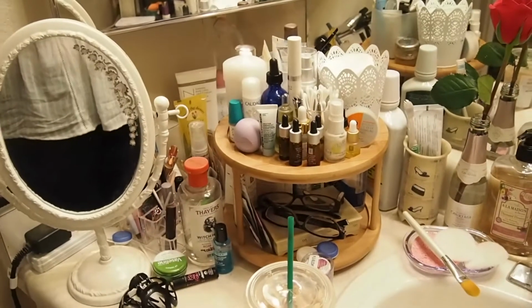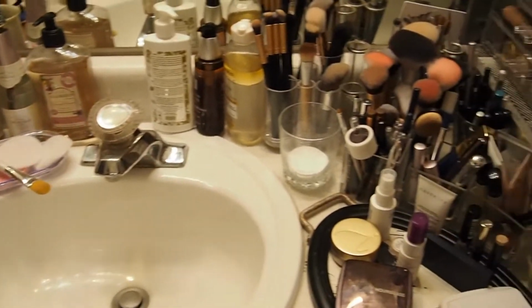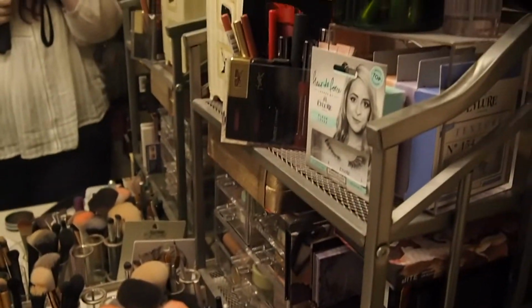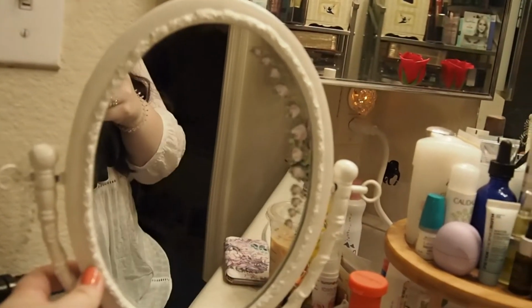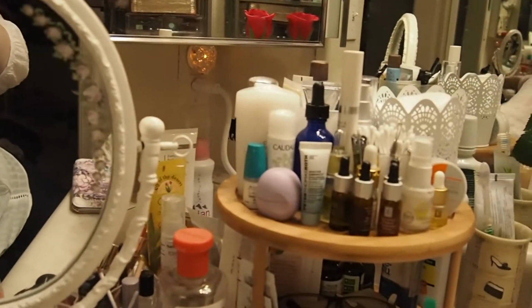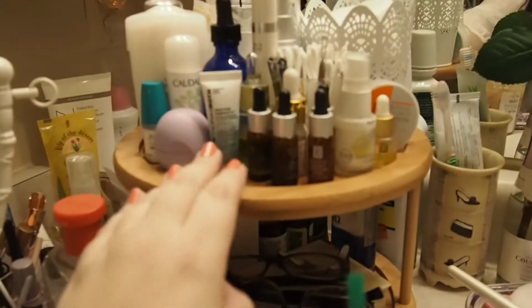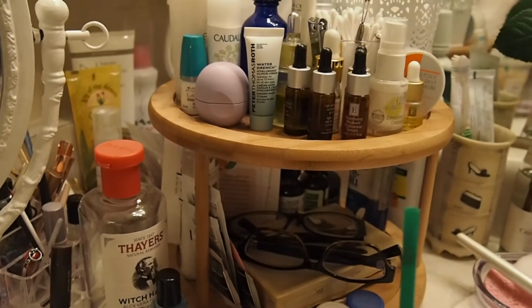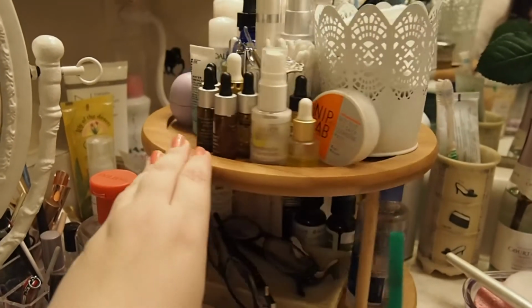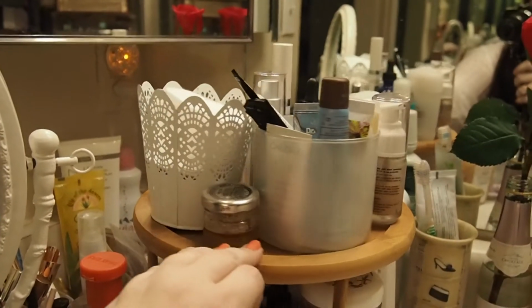So, overview of the bathroom counter. This is everything. Skincare is on this side. I've got a large mirror that I use to help me. I just slide it over to right here, pretty much where the Starbucks is. But all my skincare is kind of on here. I've also got my contact lens case and my two pairs of glasses. Contact lens solution is around the side. So this can spin around, which is really helpful.